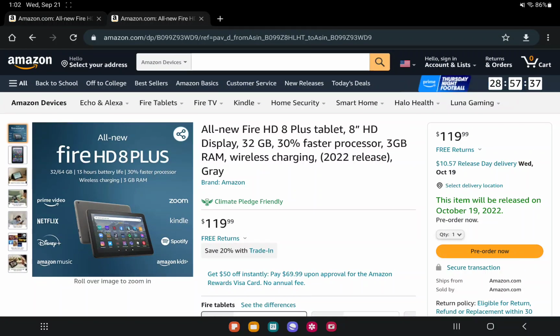Yeah, so I am super excited for this. I was hoping they'd be coming out with a new one of the 8 or the HD10. But since they came out with the 7, I was kind of thinking they were not going to. But thankfully they are. So in a little bit less than a month from now, they'll be coming out with this on October 19th. So I'm going to be pre-ordering mine.